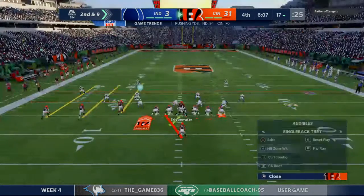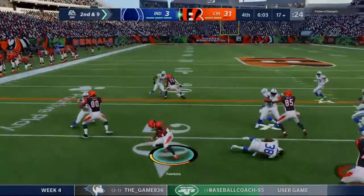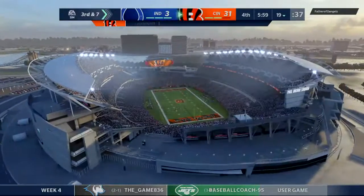The run only got a yard. Here's 2nd and 9. Now a handoff here to his running back. They follow up the first down 1-yard run with a minimal gain of 2.